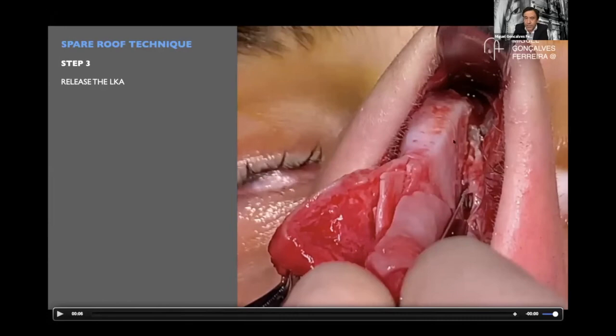And the shape, there's no way to do an inverted V. The problem of the inverted V is when you open the middle bone and the lower laterals, the upper laterals, they go down and you have an inverted V. So this U-shape, natural shape, is absolutely preserved when you release the lateral keystone area.